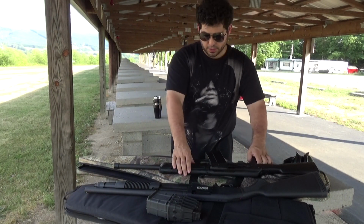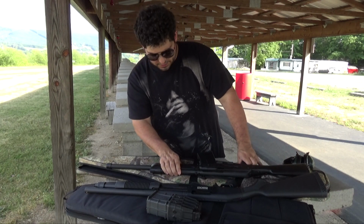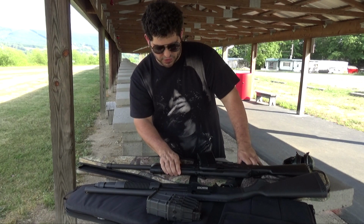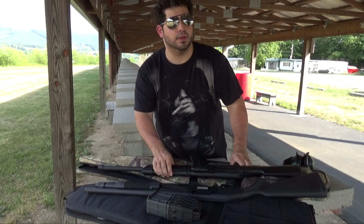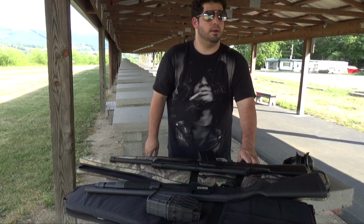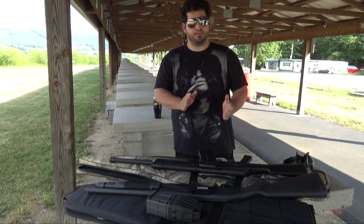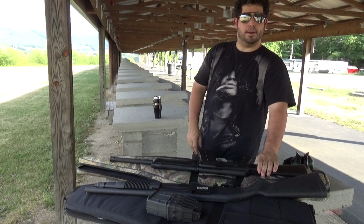Alright, so let's talk about barrel lengths here for a second. The Mossberg seems to be close to the same barrel length. I believe the Mossberg is just slightly shorter than this, probably 18.5 inches if I had to guess. This is a standard 19-inch barrel on the Lynx. So, without further ado, let's get shooting and let's see how well these guns stack up.